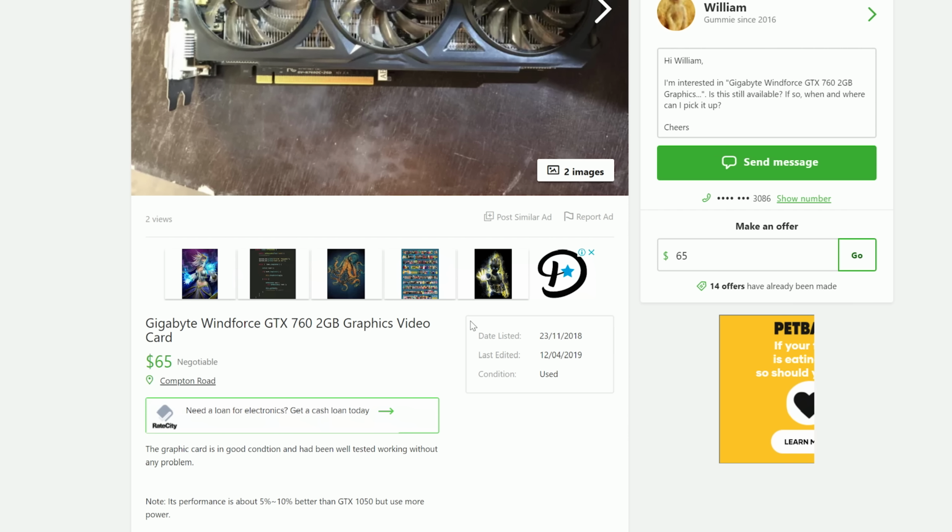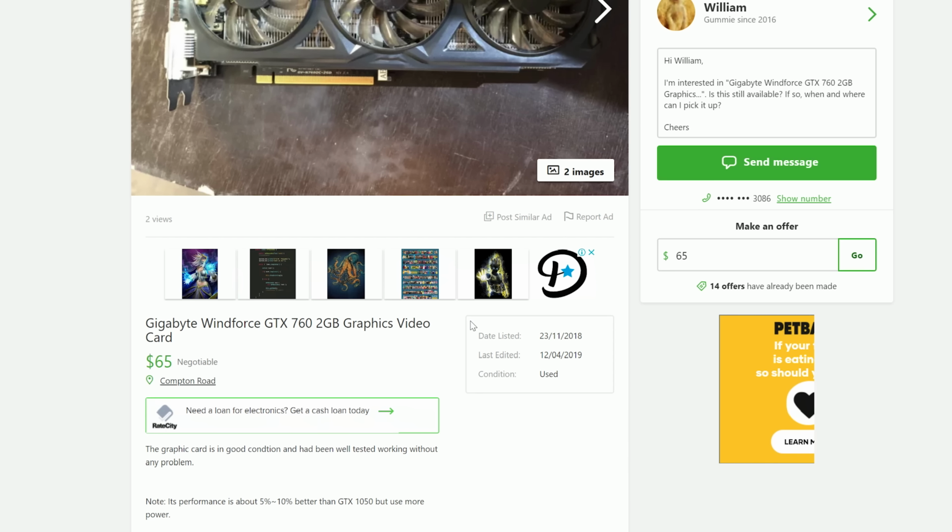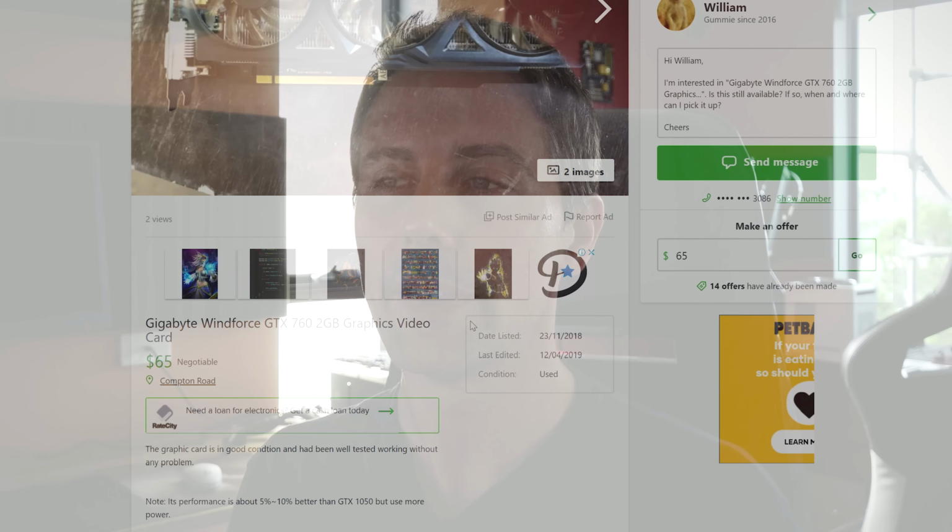I'll put the USD pricing up on all the prices I talk about here up on the screen for you guys. But I mean, if we can get this for 50 Aussie dollars, then this will be a really good card, especially on low end budget builds if we put something together. And let's give this a call and see if they'll take the offer. Little bit of a slight bogan tone, just a tint of it in there, or a tinge.